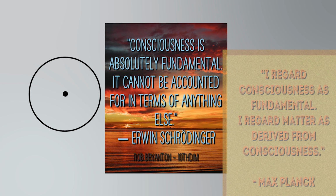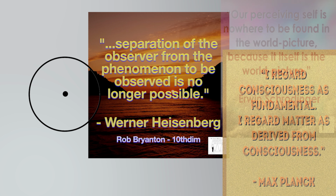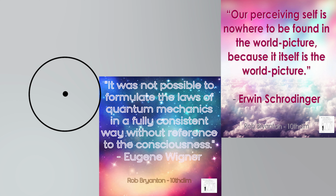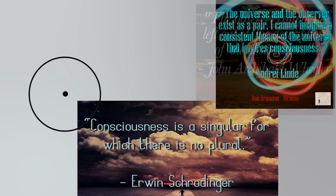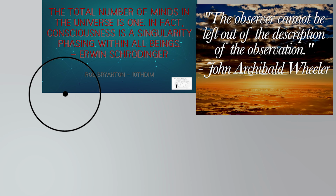As I've often remarked, many of the pioneers of quantum physics reached the conclusion that consciousness is fundamental. Thinking of consciousness as the dot at the center and the surrounding circle as the universal wave function we are all observing aligns nicely with many of this symbol's other interpretations.